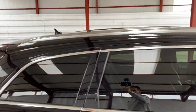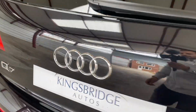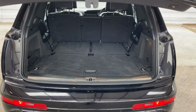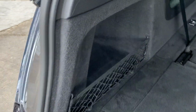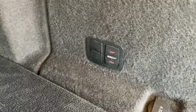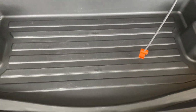So let's look at the interior. This one's got the power tailgate. There we go. Nice option to have. Of course, you've got the 7 seats here. And then it's also got the air suspensions you can raise and lower here. 12-volt socket there, bit of extra storage there.